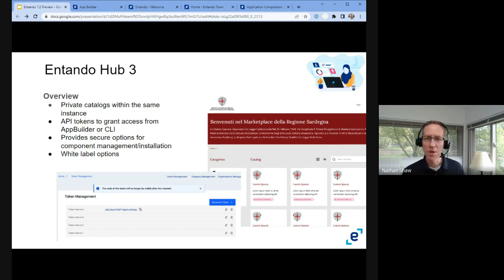Another use case would be some of our larger clients. They want to have their own hub instance, but maybe they want to have a private catalog for certain groups. Maybe they want to give access to a particular partner, or one team has some things that are not quite ready to publish to the world, but they want to share it. So that's another use case.